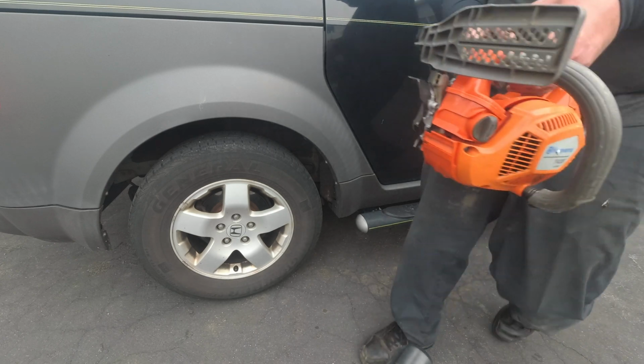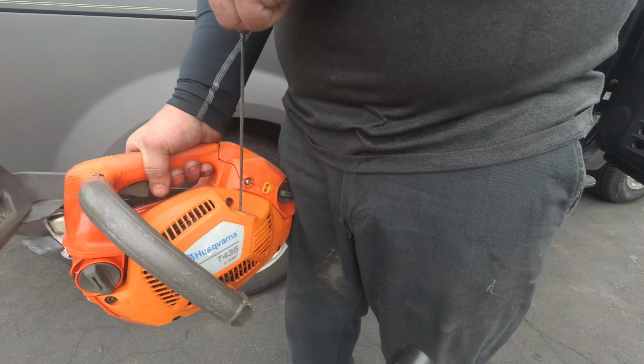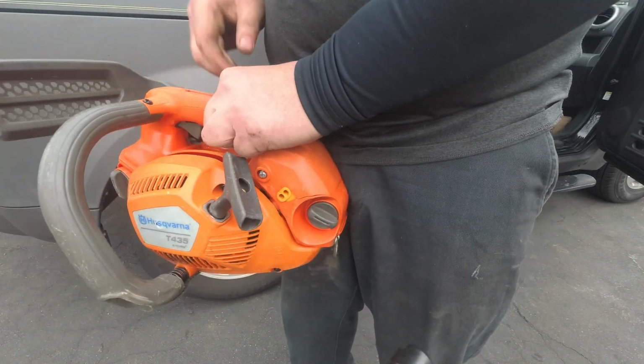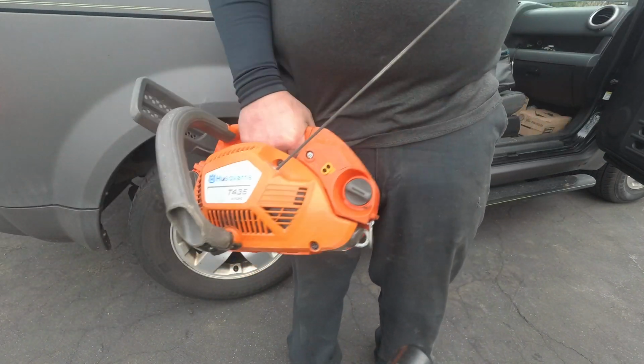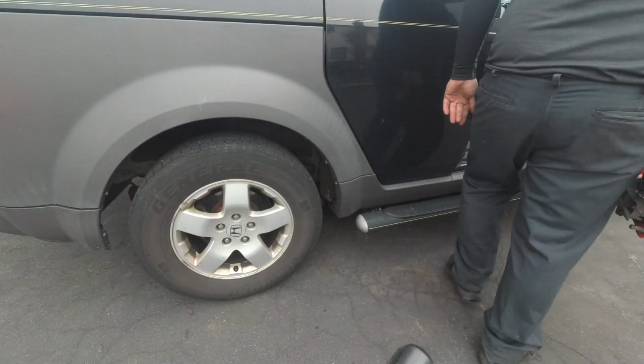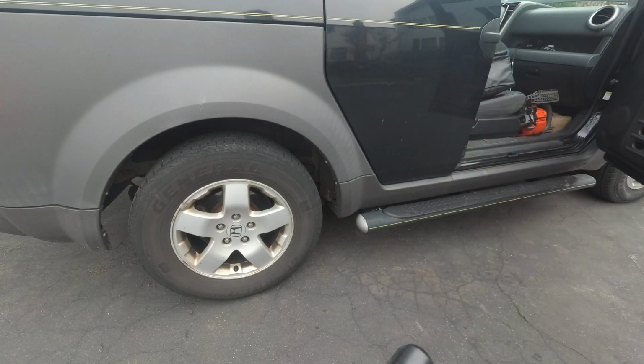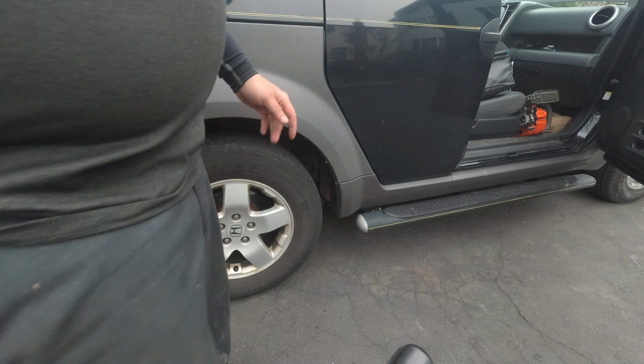He advertised it as running, but it's not. So I ended up paying $20 for it. So for $20, you know, I can't complain. See, it has compression. And I got a bunch of stuff in here to fix the head gasket, so that's that. So just quick and easy. Happy Wednesday.